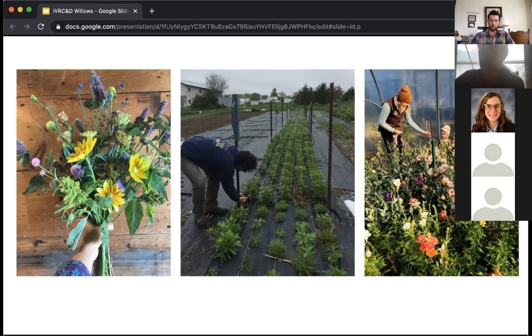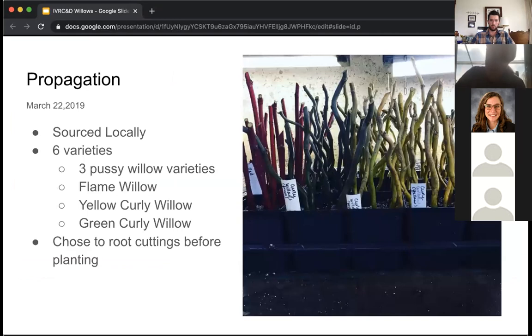Curly willow and pussy willow, which I chose to plant, have a lot of potential for different value added. I've dabbled with wreath making and doing just different projects with dried flowers. This year I scaled up my dried flower production. So I'm really curious to see in the future just how willows might fit into value added as well. So I'm going to walk through the next few slides, which are going to be propagation of the willows, the site prep, and then the planting.